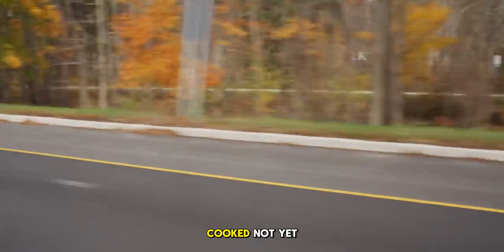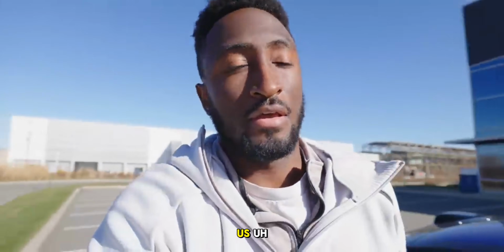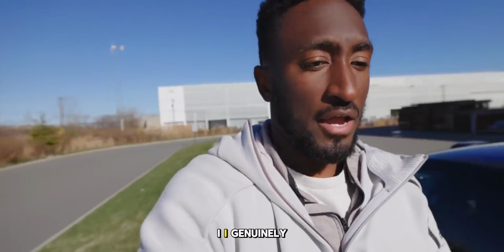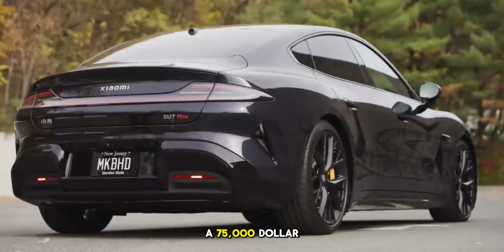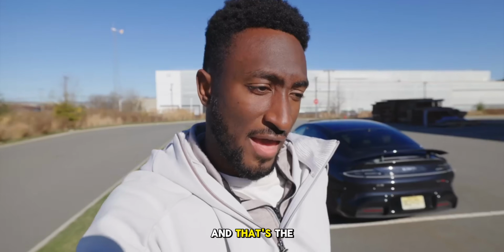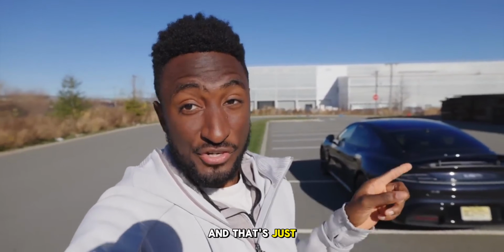So are we cooked? Not yet, clearly. This car is not available here in the US. But you can see how we could be soon. I genuinely, I'm not exaggerating when I say this is a $42,000 car that feels like a $75,000 car if it were made here in the US. And that's the thing that's most impressive about the Xiaomi SU7. And that's just this one.